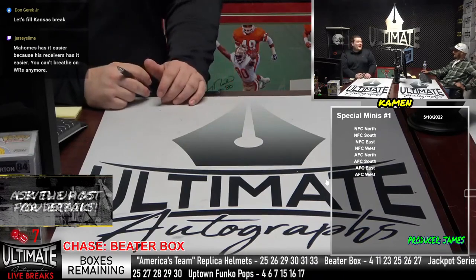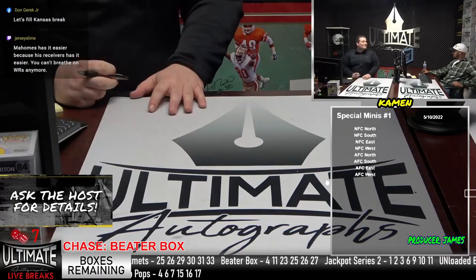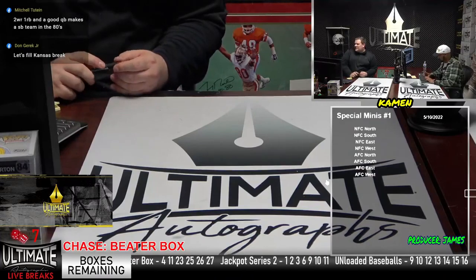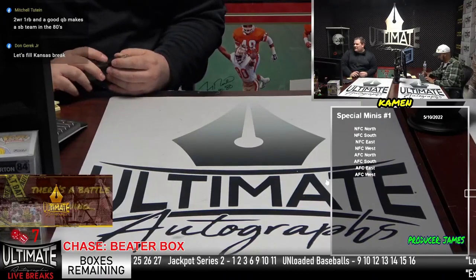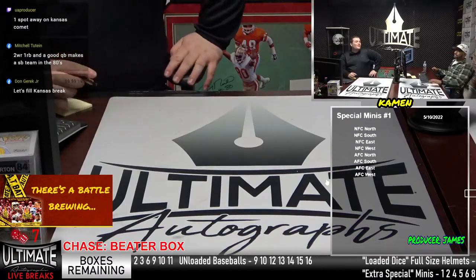He would definitely have a decent amount of rings. 7's a lot of rings to get, though. It is. So that is a lot of rings to get. Mahomes has it easier because his receivers have it easier. You can't breathe on wide receivers anymore. That's mostly accurate as well. That's a fact. That is true.